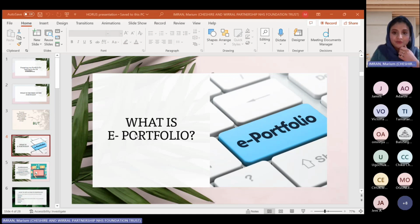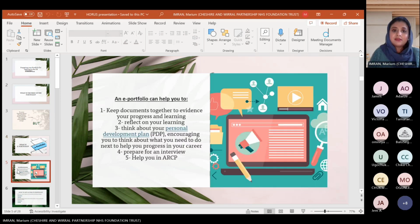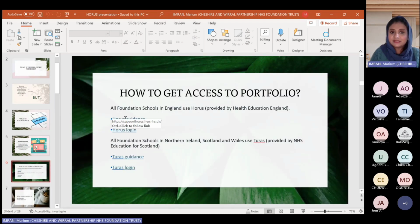Okay, so what is a portfolio? Anybody already using Horus among you? Anybody who is already using Horus? Okay, so the e-portfolio is basically, there are two types of portfolios. The first one is Horus, that is used in England, and the second one is Turas, that is used in Northern Ireland, Scotland, and Wales.